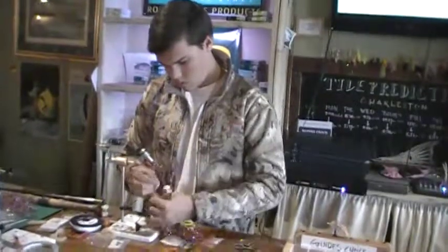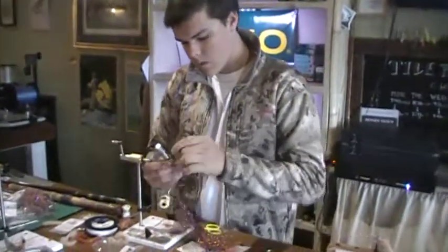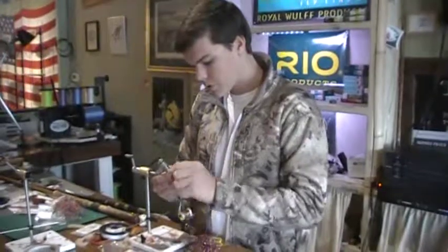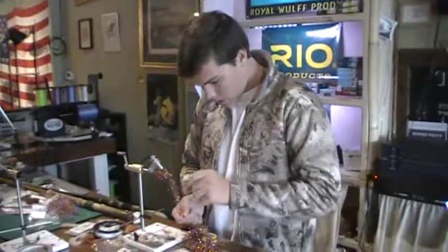So you've got to follow the tide patterns when you're fly fishing down here. Yeah, we have about a 6-foot tide swing here in Charleston, so all the fishing is very, very tide dependent.